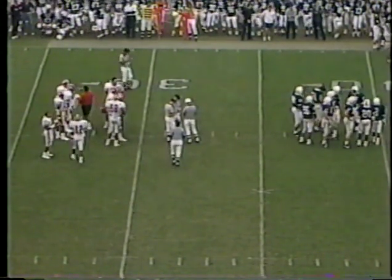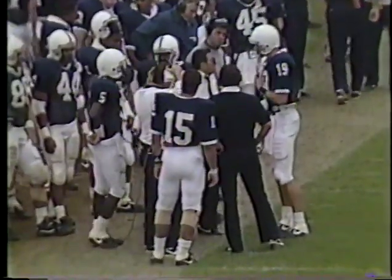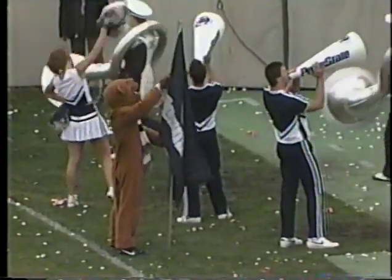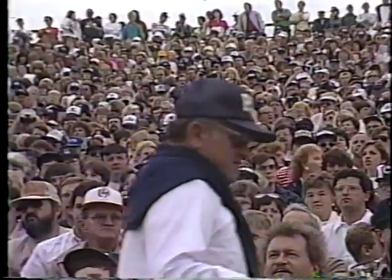Penn State takes the timeout with 2 minutes exactly remaining in the football game. Rutgers leading 21-16. Tony Saka goes to the sideline to confer with the coaches. And everybody is still here. The 10th largest crowd in Beaver Stadium history, coming 1 week after we had the 10 millionth fan pass through the gates of Beaver Stadium.